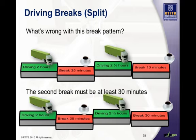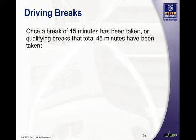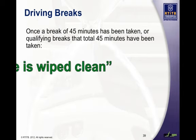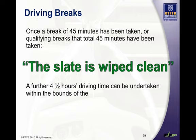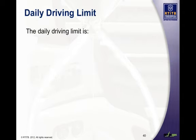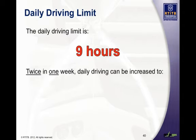Once the break of 45 minutes has been taken, the slate is entirely wiped clean. This therefore means you can start a new 4.5 hour driving period as long as you've got enough driving hours within your daily limit. Usually, your daily limit will be 9 hours. However, you can increase this to 10 hours twice within a fixed week.